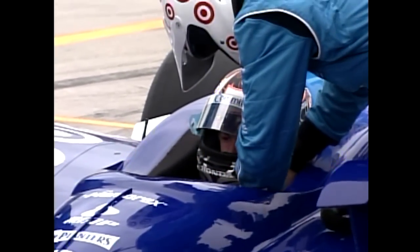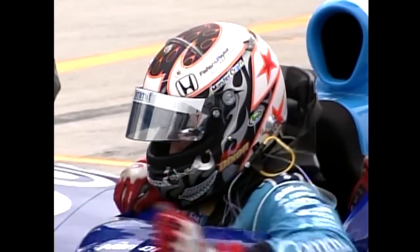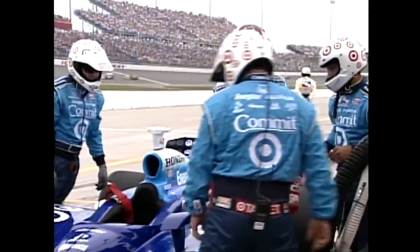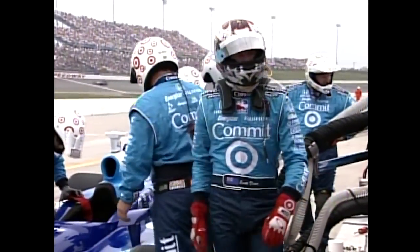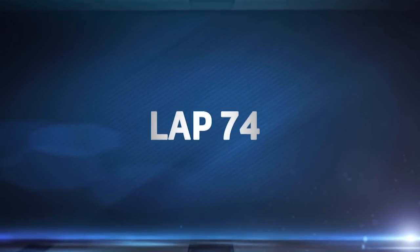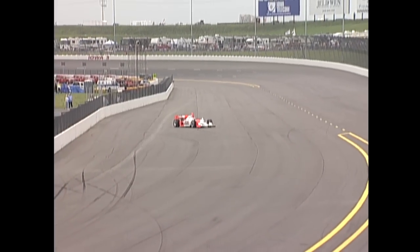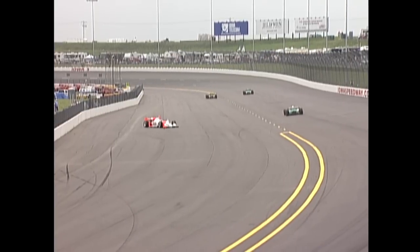Guys, Scott Dixon is coming in as we get ready to go green here. He's got a steering problem and says his steering is so tight that he cannot turn the wheel. That's why he has to come into the pit lane. He said there's no way he could restart. No, a spin out on the track, and it looks like it's Elio Castroneves.